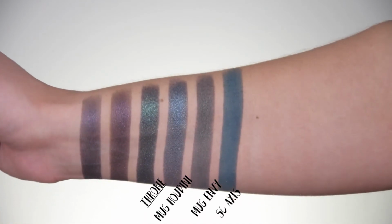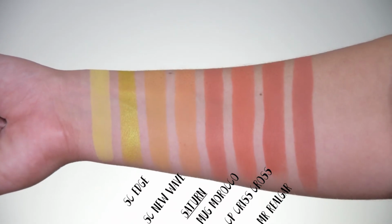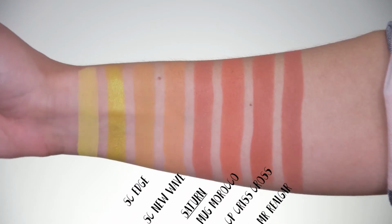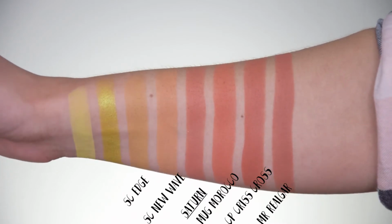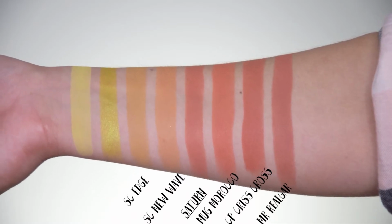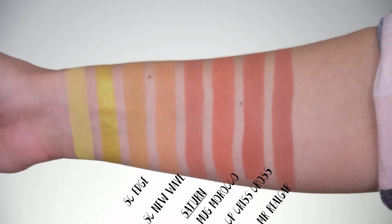I love Axis and Throne together. Moving on to Saturn, I wanted to compare this with the orange and yellows in the Subculture palette, so you see it next to Edge and New Wave. And you can see that it's definitely a deeper, more brown and just more orange matte shade.